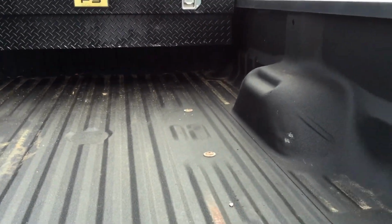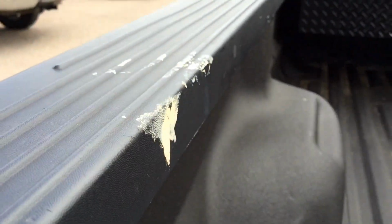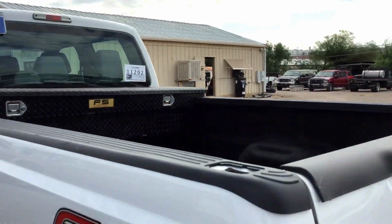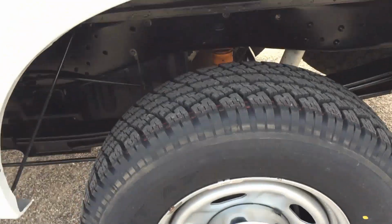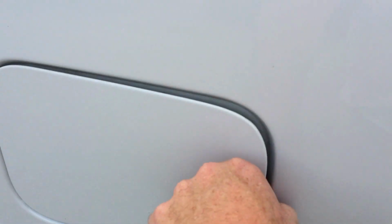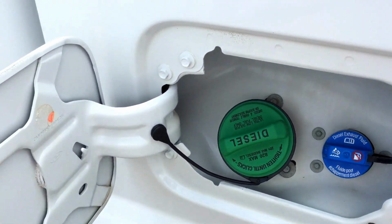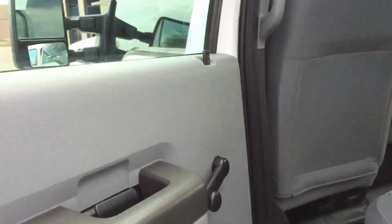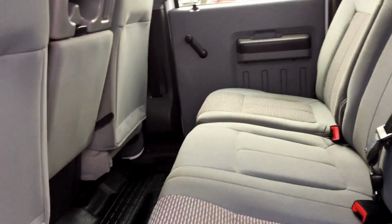Paint right here. Our detail guys could have done a better job there. Got a work box. Super straight. Look how big that gas door is. Ah, there you go. Got that, that's why. Interesting. Emissions.